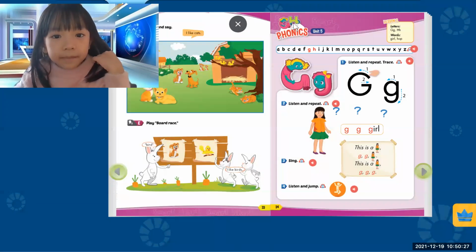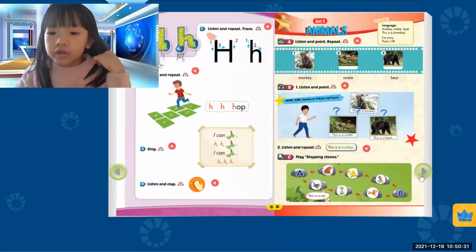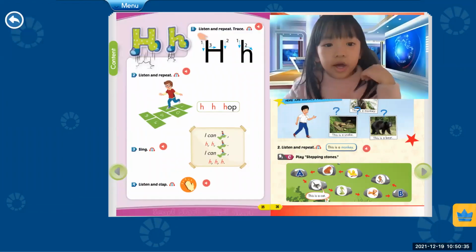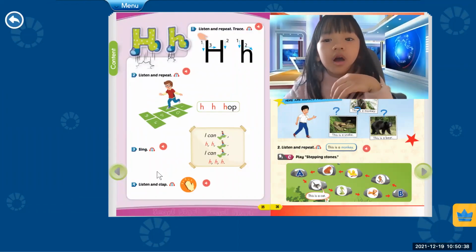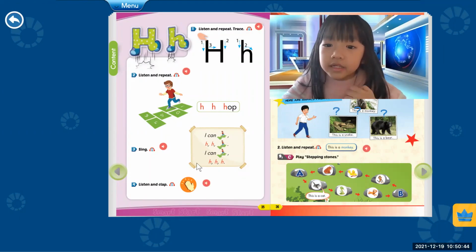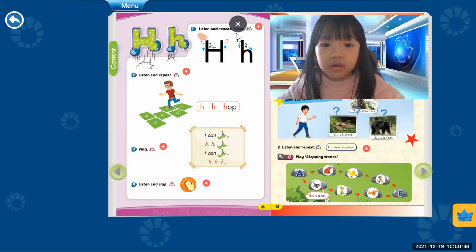Can sing it again, but now we go to a new song. I introduce you letter H. Letter H makes the sound. Letter H makes the sound. Huh, huh, huh.